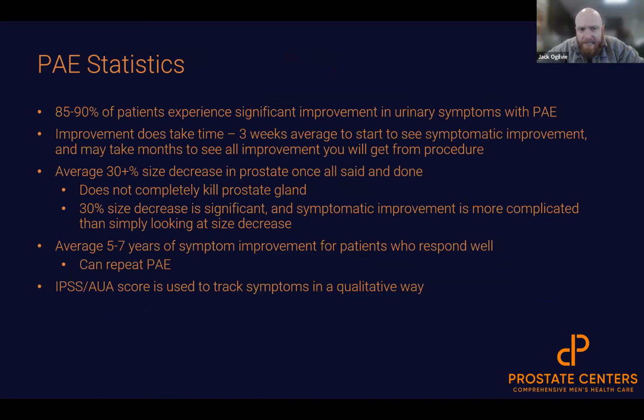So basic statistics, just as far as how effective this procedure is. At this point, PAE has been around for 15 plus years. There is a lot of data backing up the efficacy of this procedure. And so what we typically see in patients that are a good candidate for having this procedure done, 85 to 90% of patients are going to end up having significant symptomatic improvement after undergoing this procedure. And that is comparable with a lot of the other minimally invasive surgeries that the urologists are doing, like TURP and Rezūm and HoLEP and all those kind of things.